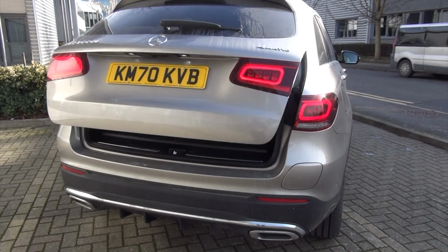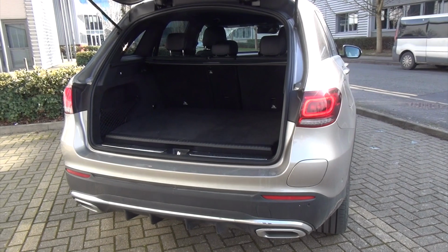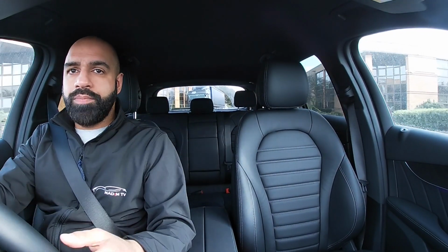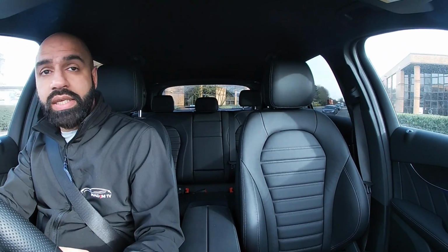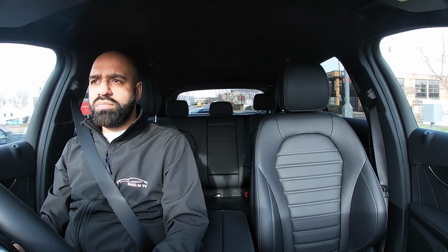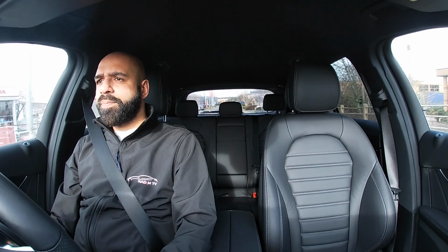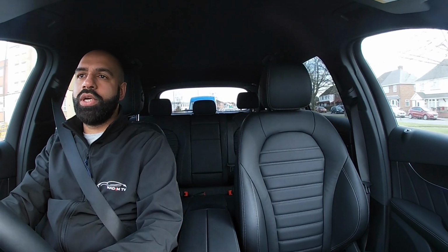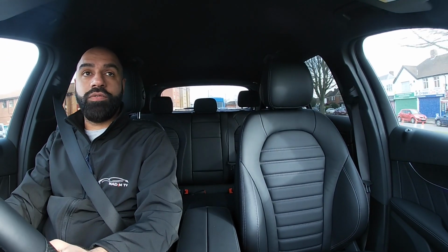It actually doesn't compromise the boot, where something like the X3, which you would have seen recently on the channel, does. Nonetheless, this is still a very good car. The boot's not a problem. It's still able to be used for what it is, an SUV.